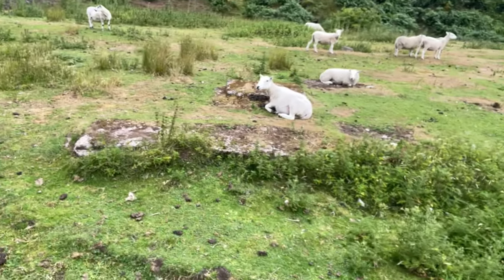Hello sheep. These sheep are giving it the big one. I reckon they're going to try and attack me possibly. Hopefully not. But yeah, right, so I'm going to go. What am I talking about? Right, we're going back to the van now, so I'm going to end the video here.